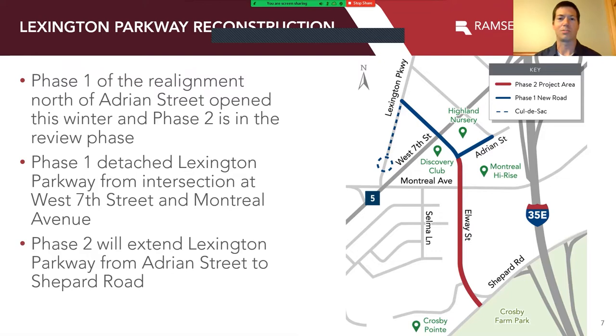So this project's been talked about for many years. Wanted to realign Lexington. There's a school property that's between West 7th Street and Lexington that came for sale, and we had the opportunity to kind of realign the street. So we took that, we started with phase one this year. You can kind of see the map there where we removed Lexington from the kind of West 7th Montreal, very strange intersection there, and made it more perpendicular to West 7th, a lot safer. We also installed Adrian Street behind the Highland Nursery and made a better connection there.